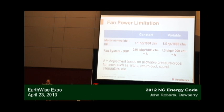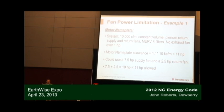Alternatively, if you use the brake horsepower method, the second row down there, you're given less allowance per 1,000 CFM, but you are given adjustments for the pressure drop. You're allowed to add some pressure drop adjustments for filters, return ducts, sound attenuators. So you may have a little more flexibility there. So we're going to go through some examples.